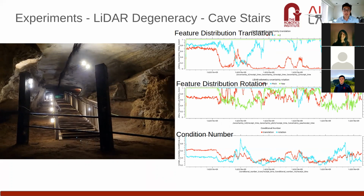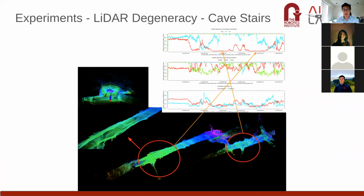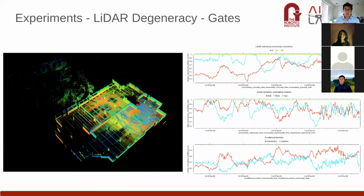Here is the Laurel Caverns stairs dataset. We want to show the degeneracy in a larger underground environment, a natural cave. We see similar results as in the long corridor, where the X direction is degenerate. Here is the correspondence of the final map and the plot that we showed earlier. We can see the X direction reports a low constraint in the corridor-like environments. Finally, the Gates garage data shows an example of a geometrically well-structured scenario where constraints are present in all directions of the LiDAR frame, and we do see this is the case from our degeneracy response.